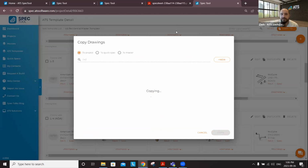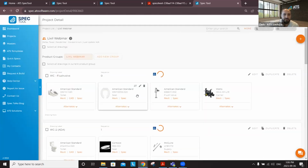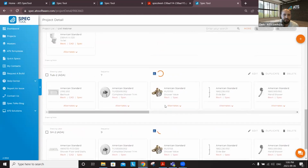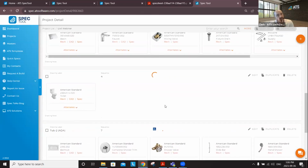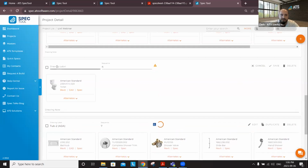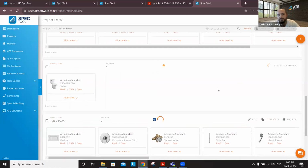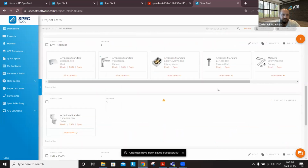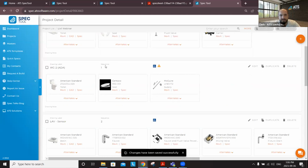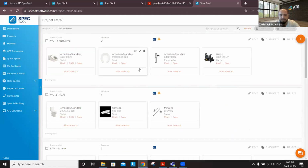From there, you can then download it in a variety of different formats. I'm going to hit select all. Well, first I'll show you that all those products we talked about are here. You can change sequence, you can change the tagging. You can see this toilet that we started adding and broke out of the selection doesn't have a tag. I'm going to call this WC tank type. And we'll hit save. And we've got our barrier-free tank type that we copied over as well. You can see the sequence here is 1, so it pops in between 0 and 2.